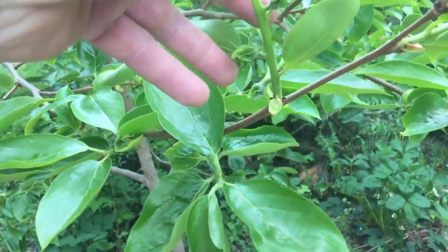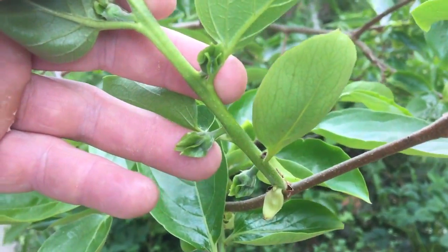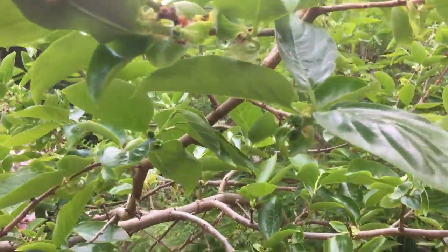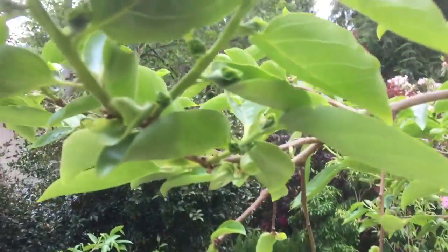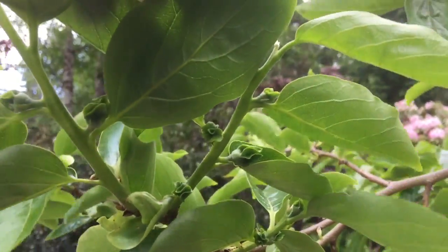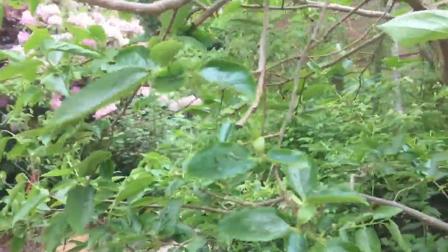Things are doing fine. Here's a persimmon. These little blooms there are very difficult to see. But this thing is going to be loaded with fruit this season. It's going to be a bumper crop. It didn't fruit last year. It's the kind of tree that goes every other year, so it's going to be really nice.